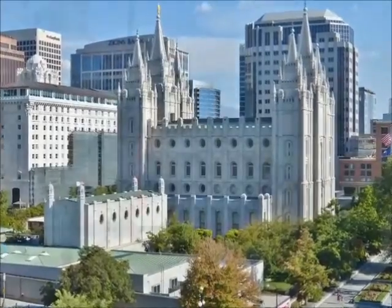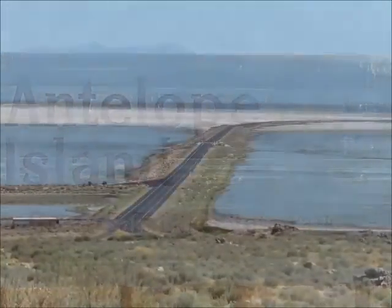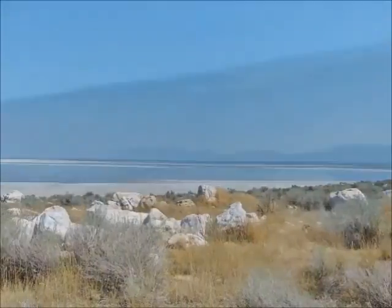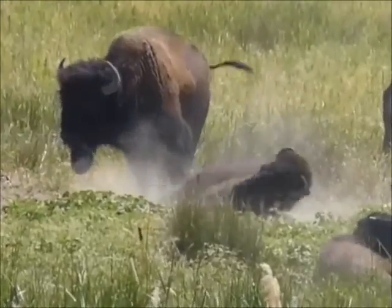If you're staying in Salt Lake City, a fun place to visit would be Antelope Island. It's only 50 miles away. However, it could take up to an hour and a half to get there by car. Its stark beauty is a compelling reason to visit the island. Not to mention seeing the Great Salt Lake and the island's bison herd.